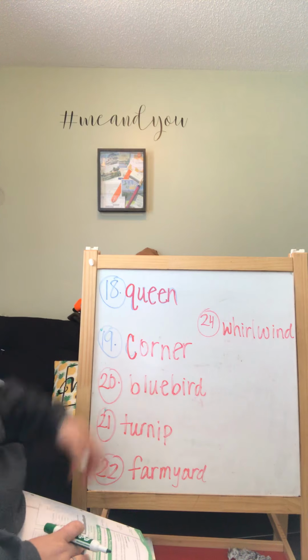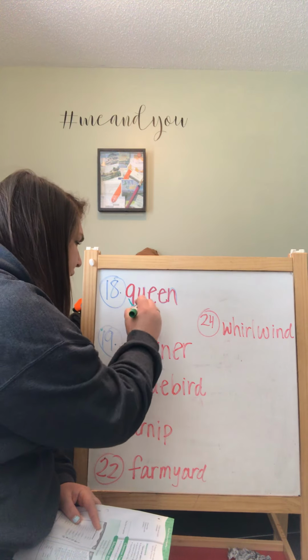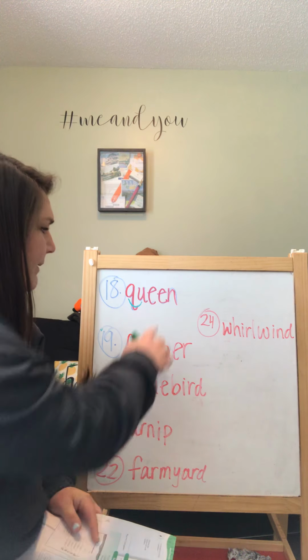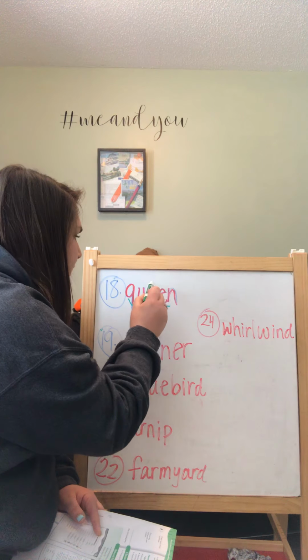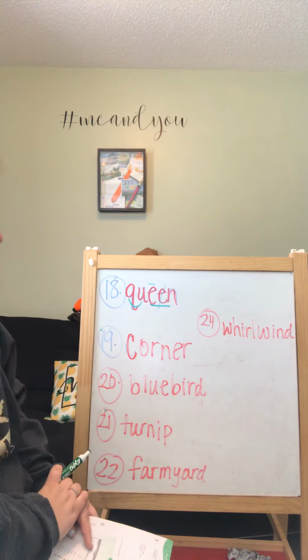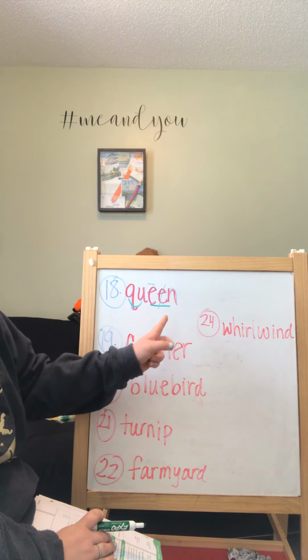Queen. All right. So first I have to see my combination QU, so I'm going to put a swoop under it. From yesterday and from all the days in the past, I remember this is my vowel digraph, so I'm going to underline the digraph, put a macron over the E, and cross out the second one. And that's how we code the word queen. Queen.